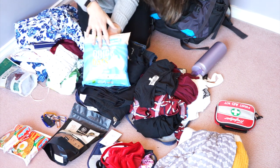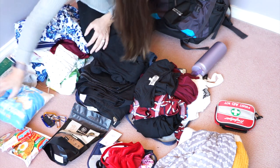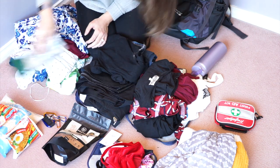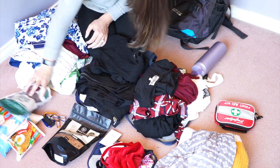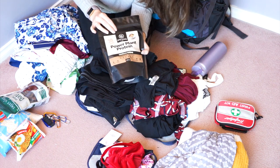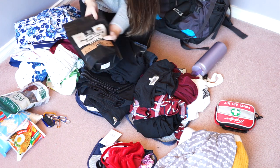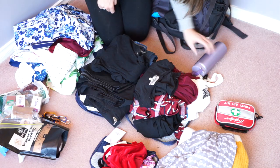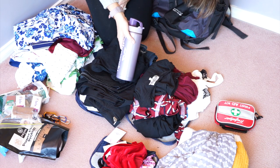So I'm taking some oats, some 2-minute noodles, some dates for snacking, and I'm actually taking some protein powder so that I can make sure I get enough protein when we're living out of the van in Iceland. So what I've actually done is I've saved up some Tic Tac containers and put some spices in there so we can travel with them. So when we're cooking in the caravan, we'll have some cumin and cinnamon. And I'll obviously be traveling with a water bottle.